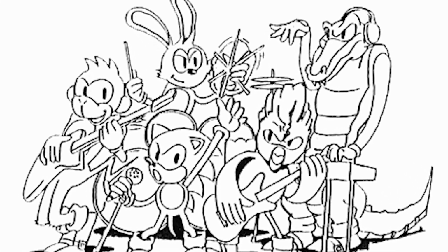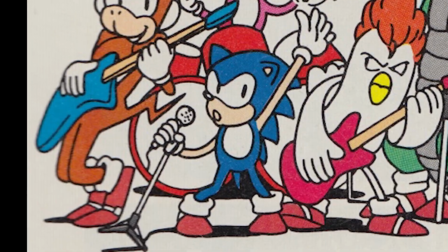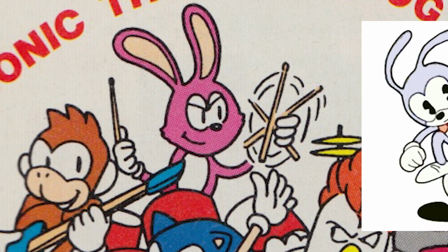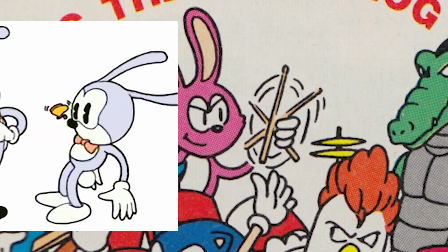This is a quick concept of the Sonic the Hedgehog band. Of course, Sonic is the lead singer here, but we have Mock the Rabbit on the drums, so I guess they dropped the rabbit idea and decided to make him a bandmate for Sonic.